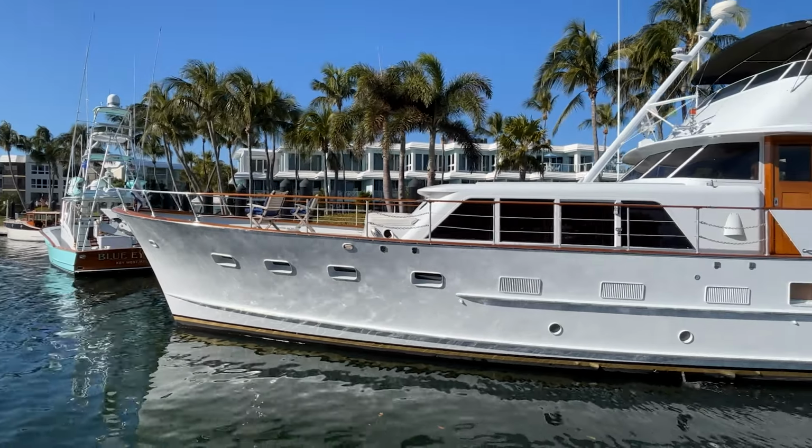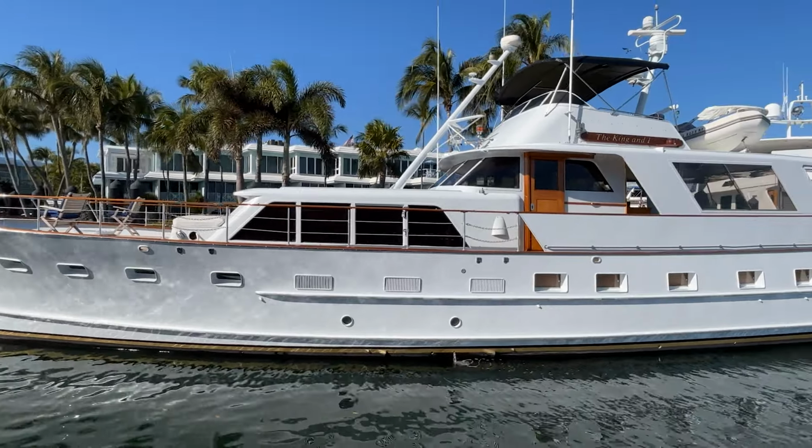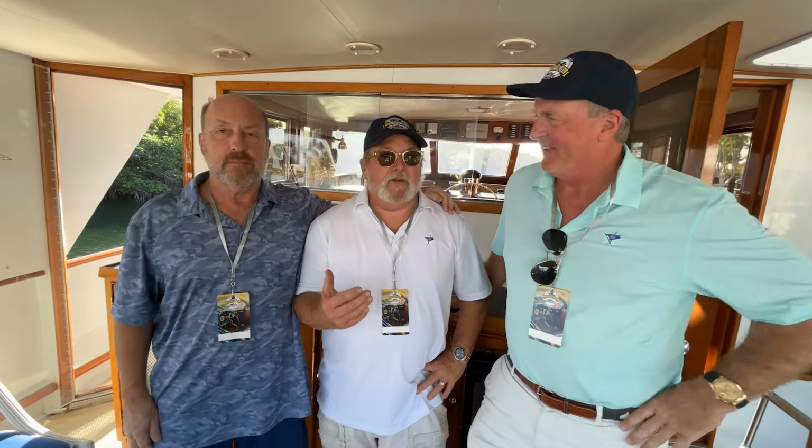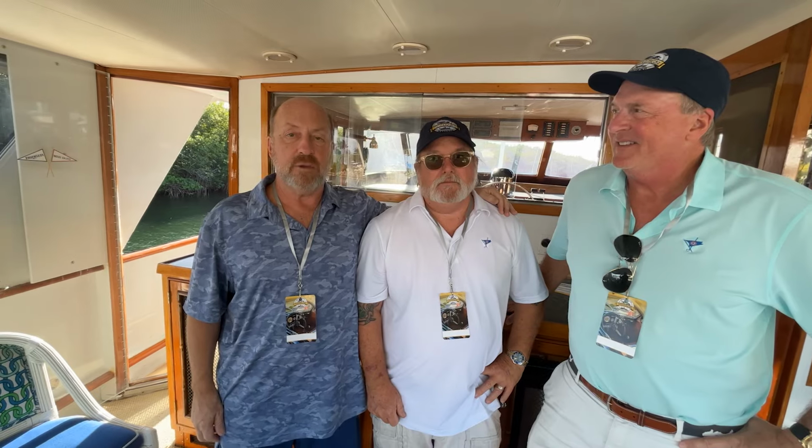This is Chris Dixon with Power and Motor Yacht Magazine, and I am here with gentlemen. Introduce yourselves and tell us real quickly about this beautiful yacht we're on. Edward Cox, owner. Terry Harris, captain. Jim Peck, first mate. Excellent.